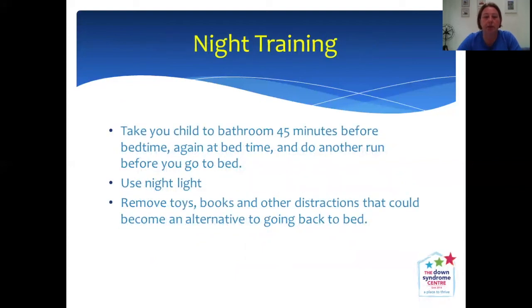Take your child to the bathroom 45 minutes before bedtime, then again at bedtime, and if possible, do another toilet visit before you go to bed. Try and avoid putting on any lights, maybe use a night light if possible. Remove toys, books, and other distractions that could become an alternative to going back to bed.